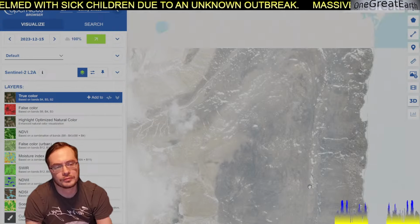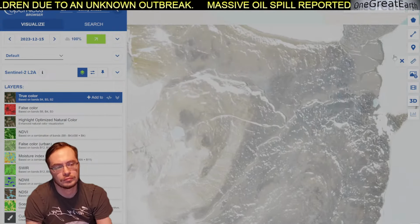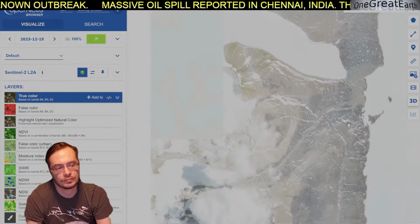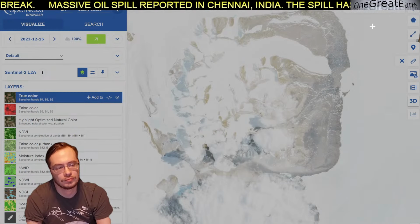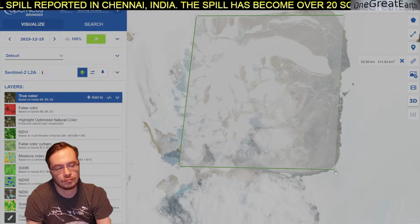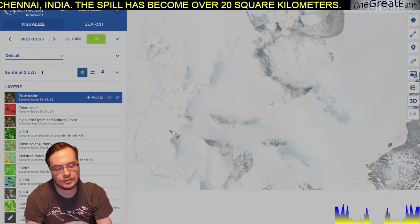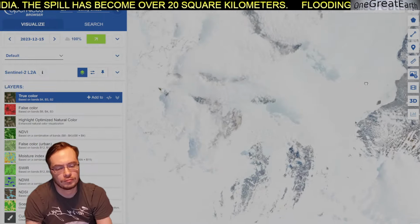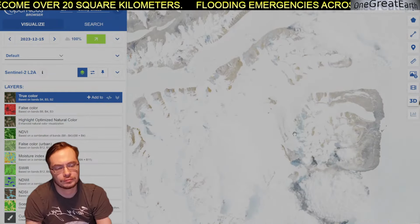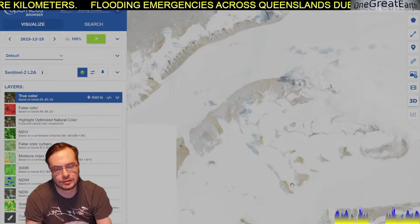This is a huge amount of exposed land. It just seems to keep being more exposed the more I go around. We shouldn't be seeing this much of Antarctica's continent.